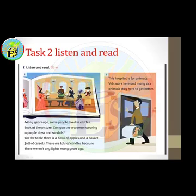I'm gonna read it one more time. Many years ago, some people lived in castles. Look at the picture. Can you see a woman wearing a purple dress and sandals? On the table, there is a bowl of apples and a basket full of cereals. There are lots of candles because there weren't any lights many years ago.